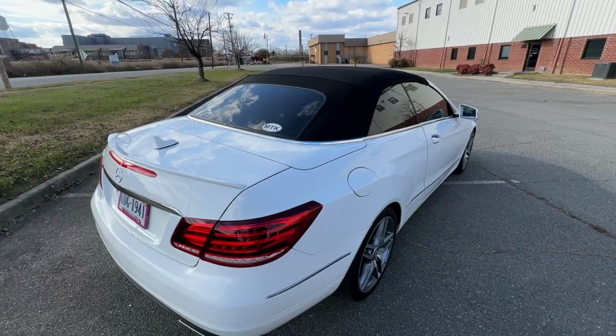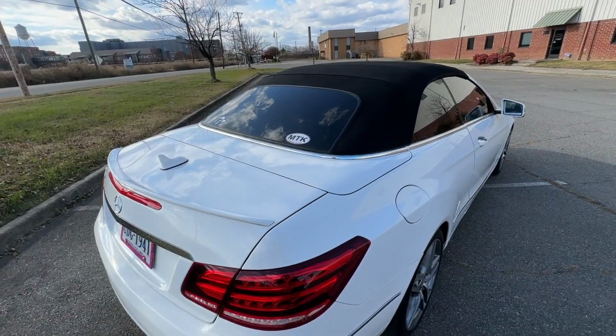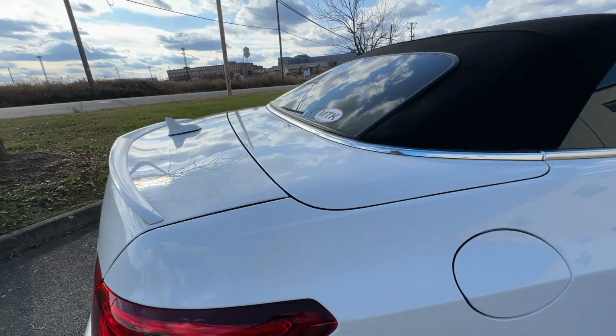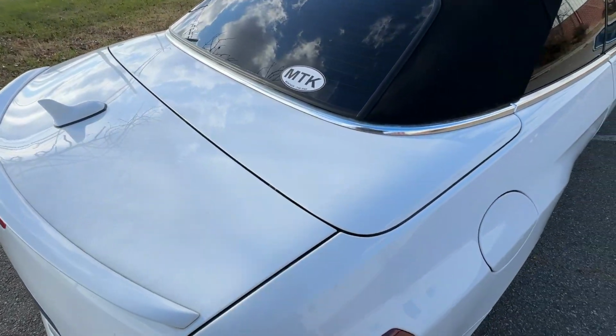Other things that have happened, I'll go back and see if I even have pictures. I did have a tree branch fall on it in my driveway, so it ended up getting some PDR work around right here. My guy did an amazing job. I can't even tell where the dents were anymore.